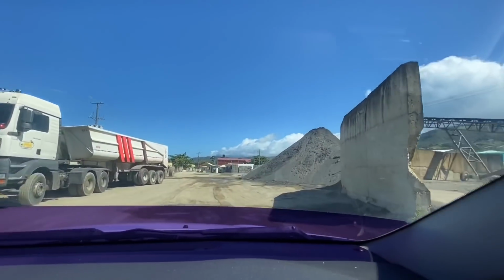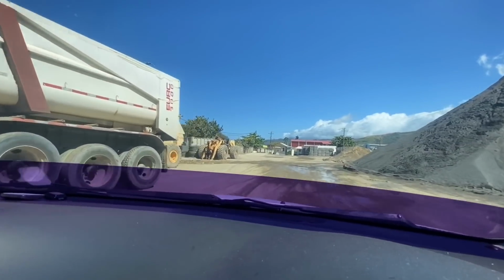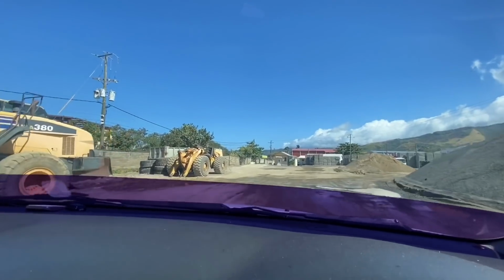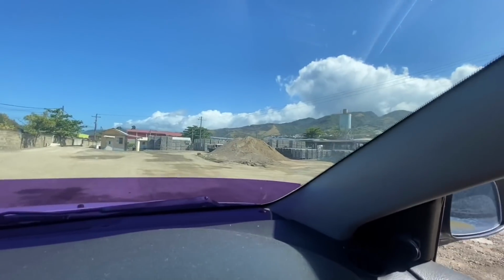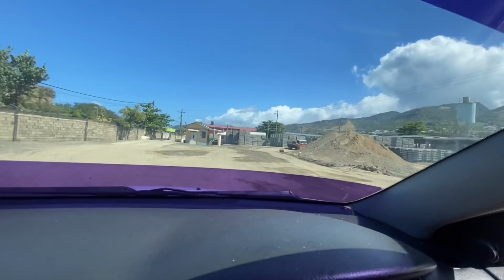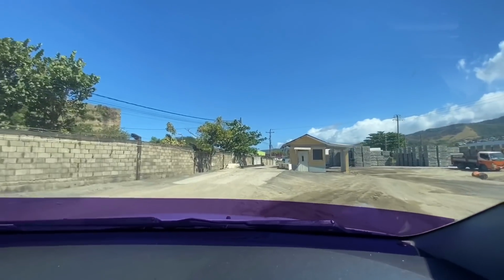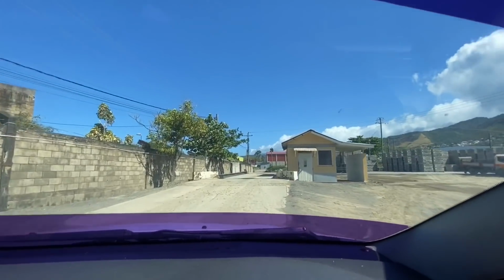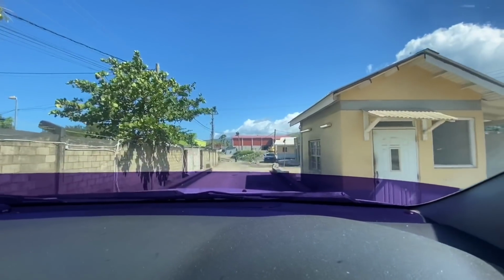All right guys, so I'm in the quarry. Straight ahead is the scale. I'm gonna drive on the scale and they're gonna weigh, and then I go get my sand. That's probably the sand that I want there. I'm just getting one bag, as I said, so I won't be here very long. But yeah, let's see how this process works out. So I'm just going to drive on the scale here and then I'll get weighed.